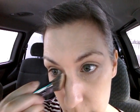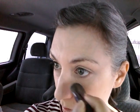So, as far as the concealer goes, I've got so many layers of color on my face right now that my under eyes don't look terrible, but they don't really look great. You know what I'm saying? The more layers of foundation you put on, the worse it's going to look. I'm just going to put a little bit extra right in this dark hollow right there. Just a tiny bit. Yeah, that's a little bit better.